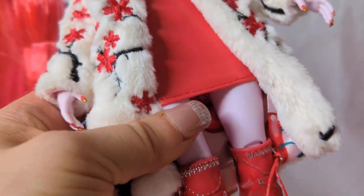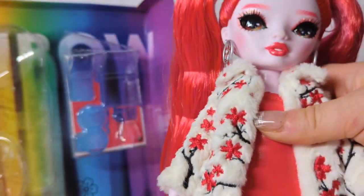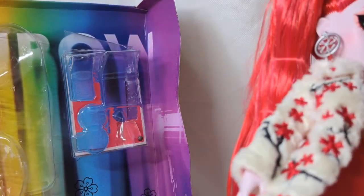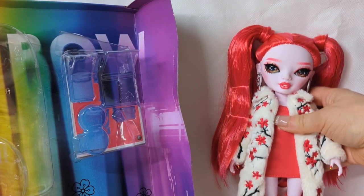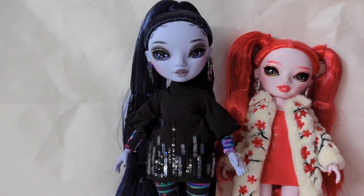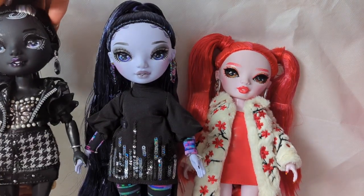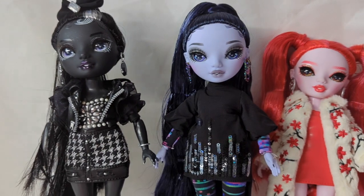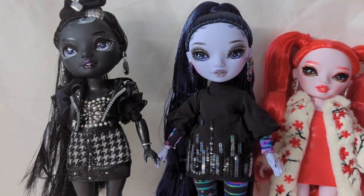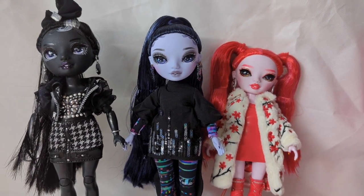Looking at Rosie's outfit again, I do really love the details, and I start to accept the fact that these series 2 and 3 dolls only have one outfit when I look at the details in her clothing. And the same goes for Reina Glitch. So if I put those 2 together, and then Shanelle Onyx. Okay, so there we've got the 3 dolls from the 3 different series. Rosie doesn't have her stand yet, so she sort of looks like she's shorter, but she's not.